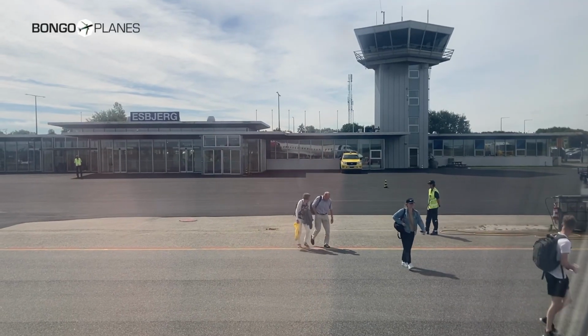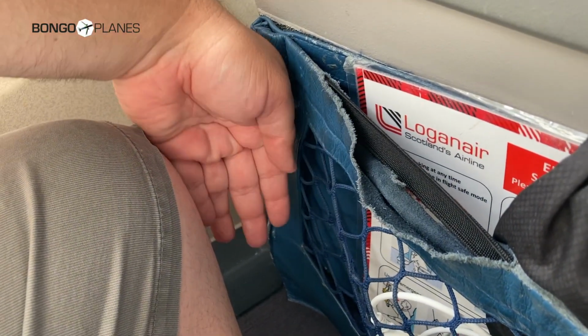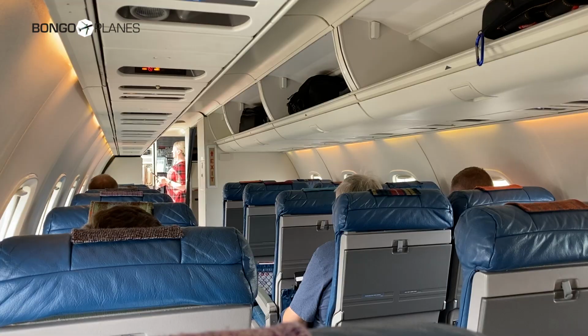So, welcome on board the flight to Aberdeen here with the Loganair. It's of course not a huge aircraft, it's an Embraer ERJ-145, but not too bad. Seats are configured in a 2 and 1 configuration, and quite comfortable, the seats, actually. The seat pitch is definitely alright, and as a reference, I'm 182 centimeters tall.